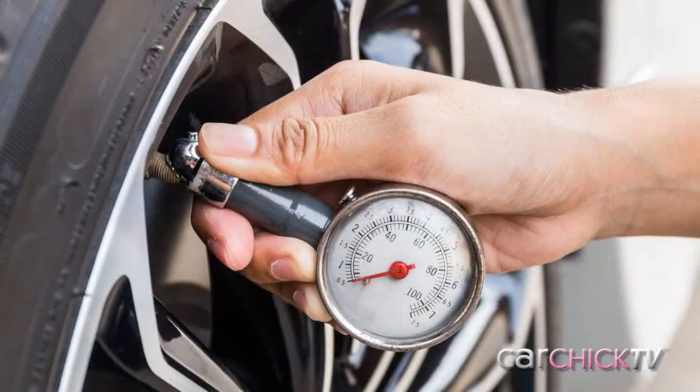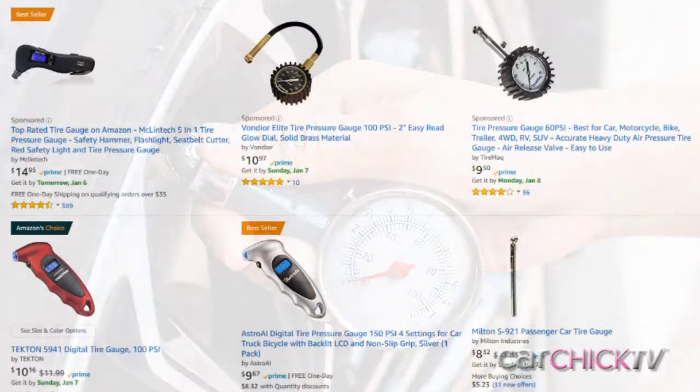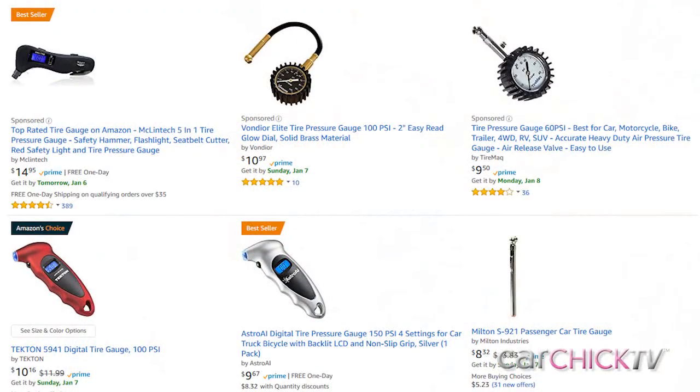So you can do a couple of things. First of all, if that light's on, get your butt over to an ASE certified shop or a gas station and get more air put in your tires. You should check your tire pressures on a regular basis anyway. You can pick up a decent little tire gauge for like 10 bucks at your average parts store and get in the habit of checking your tire pressures, particularly when it is cold.